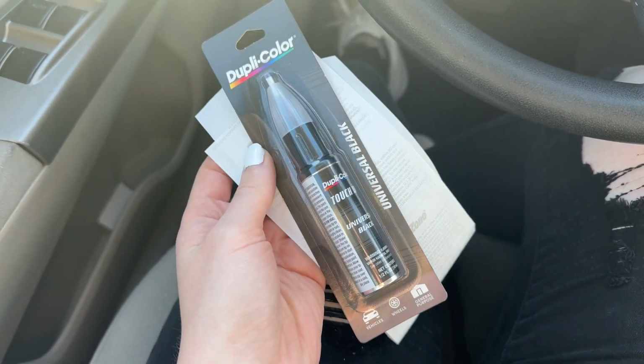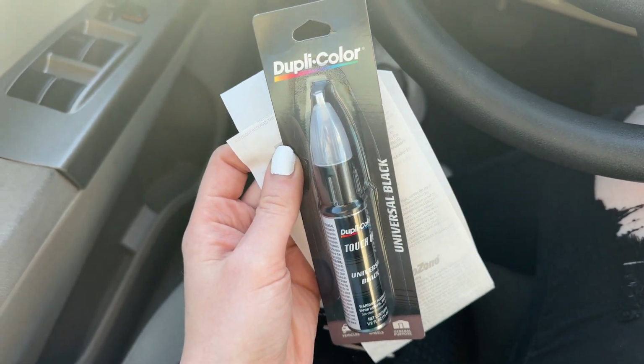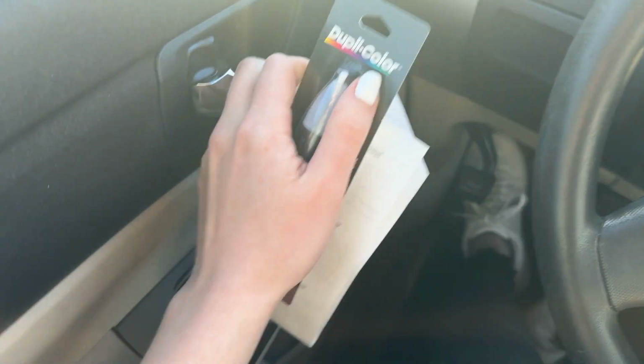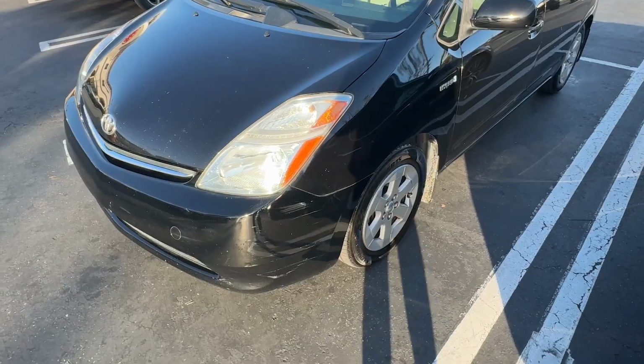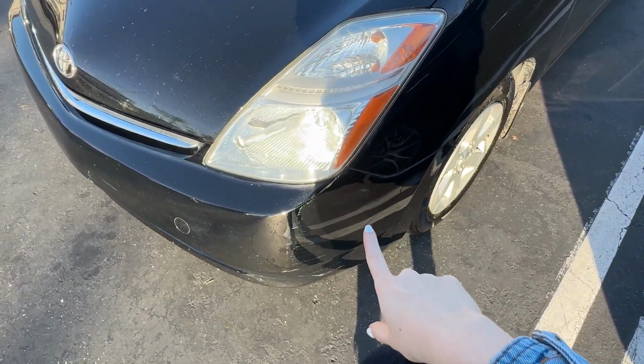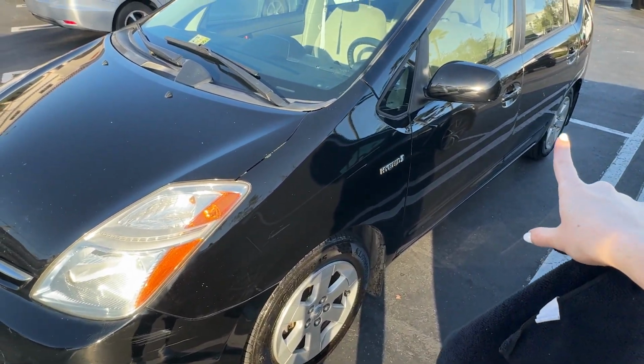I did not feel like waiting to buy this on Amazon, so I bought a universal black touch-up pen to hopefully get those spots on the front of the car, and I went to a grocery store parking lot so I could do it in the sun. So here's how she looks. I do have these scuff marks on the front, which almost look worse when the car is detailed and clean, and I have some on the side over there.